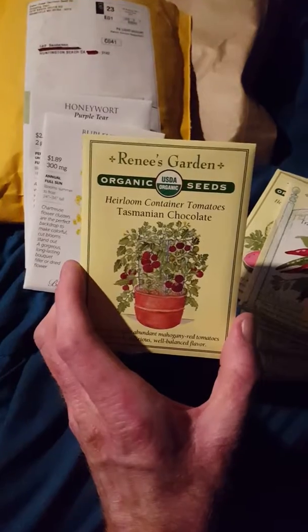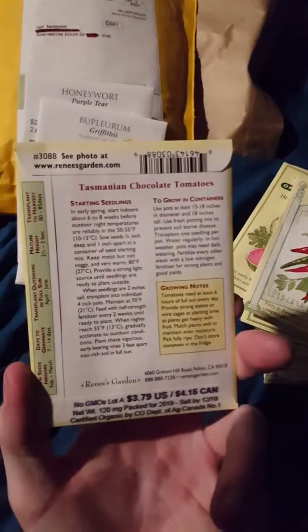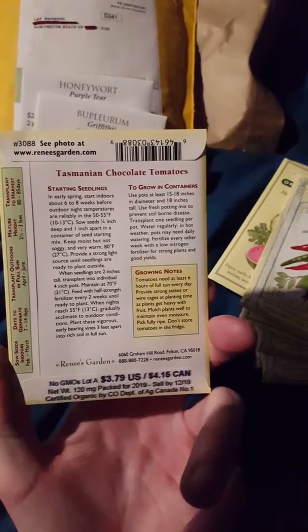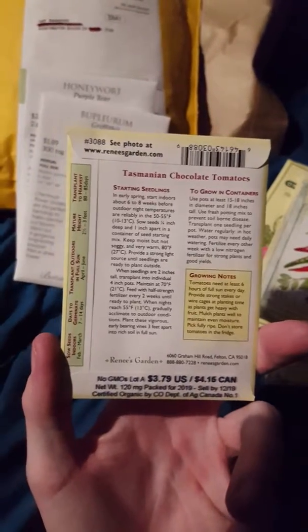Tasmanian chocolate, heirloom, container tomatoes. You're gonna need a cage for it, which I have.